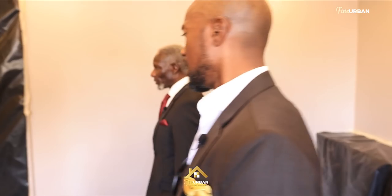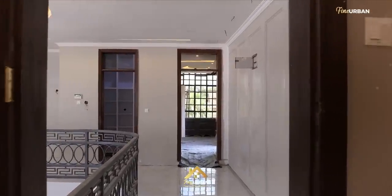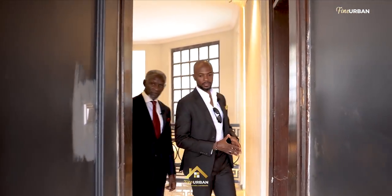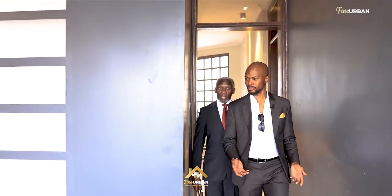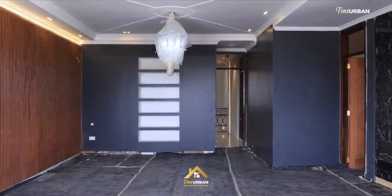We can take a look at the final bedroom on this floor. So for the final room on this floor, of course, we have the master bedroom. This is a bedroom? Looks like a hall to me.